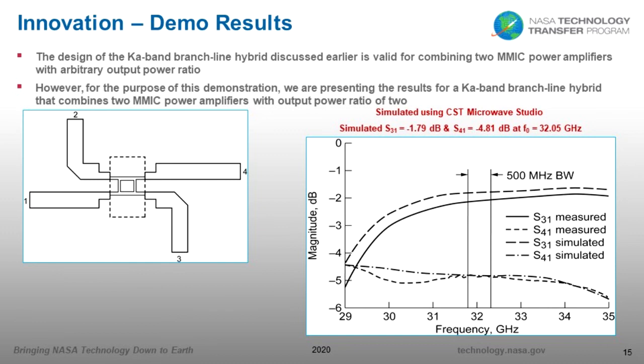So that's exactly what you see here on the measured and modeled S parameters that I've shown on the right-hand side. The simulated results are like 1.8, the power that couples from port 1 to 3, and about 4.8 from port 1 to 4. So the difference is about 3, or in the ratio of 2. The center frequency for this is, as I pointed out earlier, the deep space frequency of around 32 gigahertz.